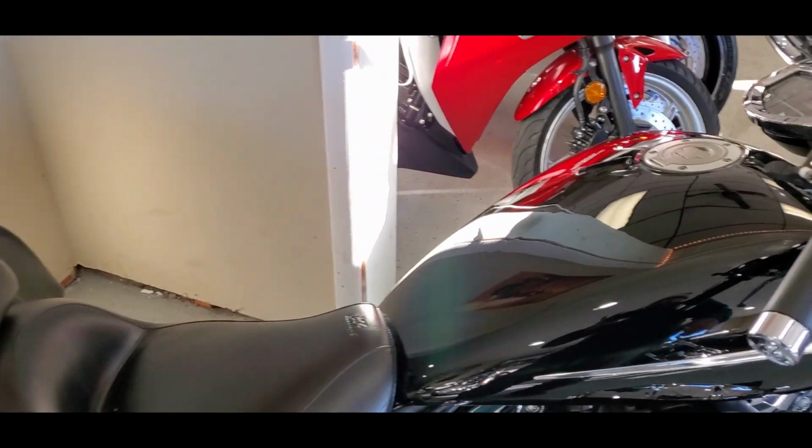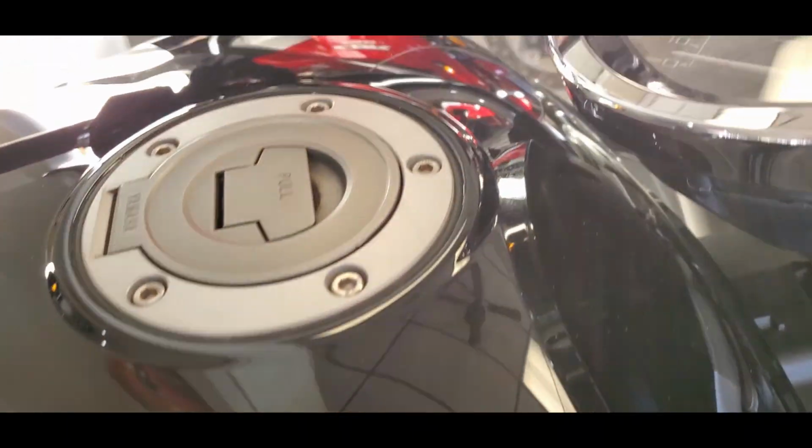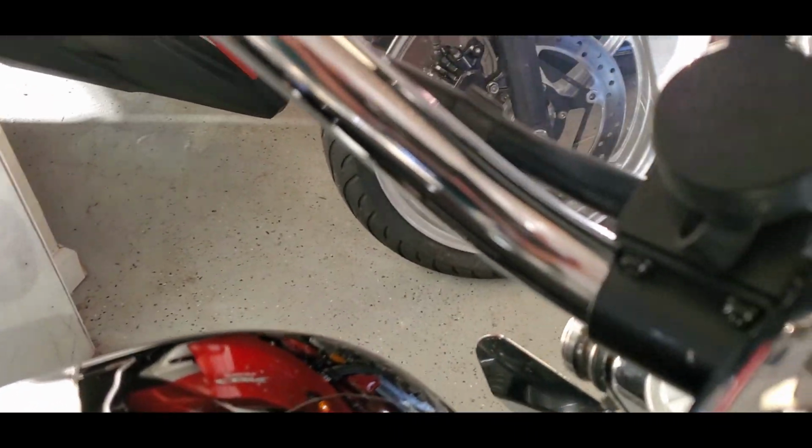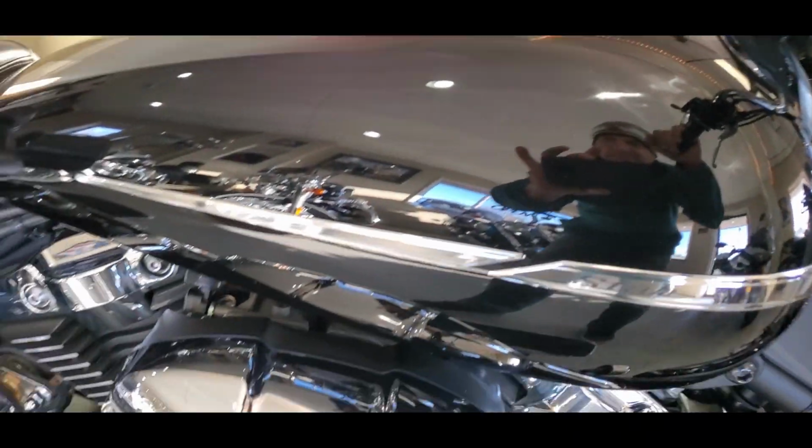But again, as you can see, there's hardly anything blemish wise on this bike. Paint is awesome. Such a good looking machine. We also have the little power outlet up top. So some cool little add-ons here and there.